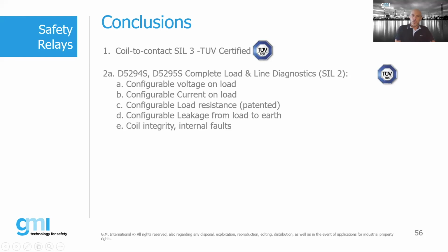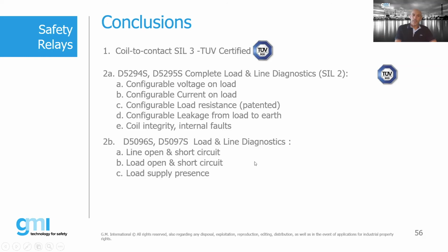So the diagnostics here are configurable really for voltage on load. You can set the threshold for the voltage, for the current, for the resistance that is a patented feature. The leakage from both are the coil integrity and the internal fault. The coil integrity is dedicated for the dual coil valve. While there are other two, like 1596, 97, those are only an example of our products, of course, that are offering a low-level diagnostic. So you can just detect open short for the line, open short for the load, and presence for power supply.